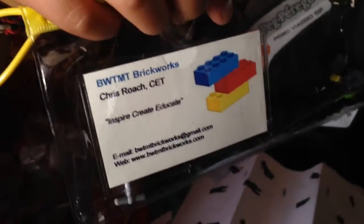I mean the card of the plastic bag. What does that say in the front? It says, Brickworks. Brickworks. Nice. Yeah. And you're making Zeus? Well, that's what I call him. I don't know what it's called.